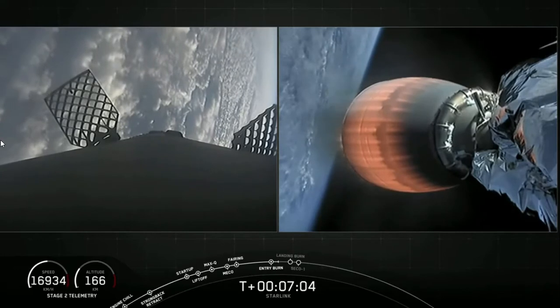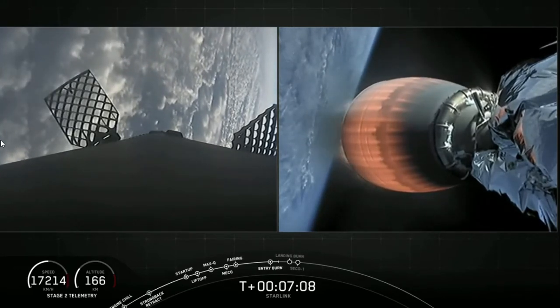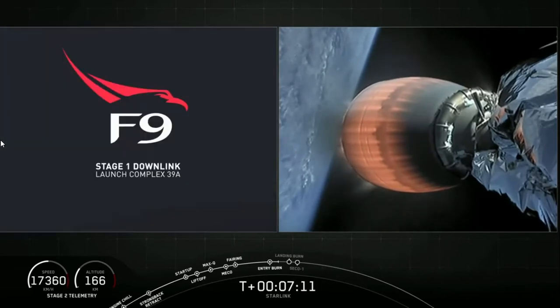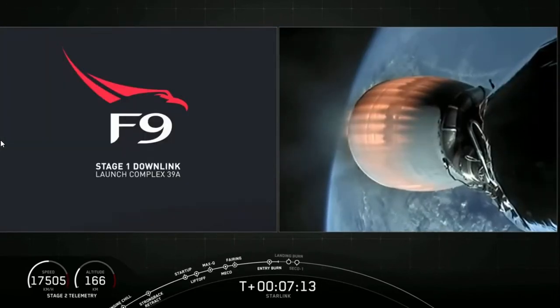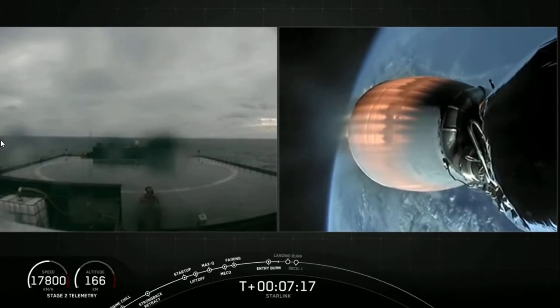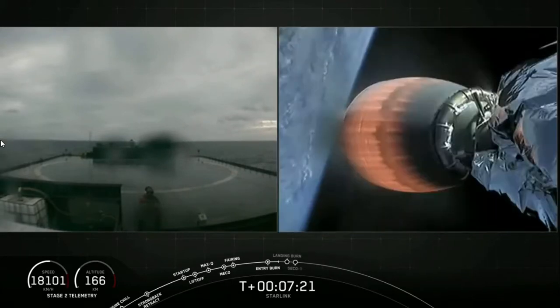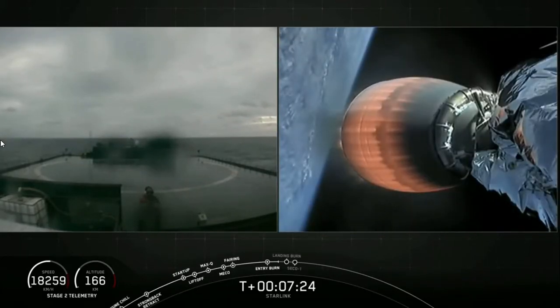And the grid fins will continue to fly Falcon 9 in, giving us aerodynamic control. Looks like we just lost the link as it re-enters there. Here's a shot of the drone ship. Again, that's 624 kilometers off the east coast of Florida, awaiting first stage for a landing attempt.